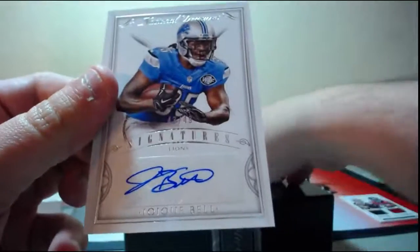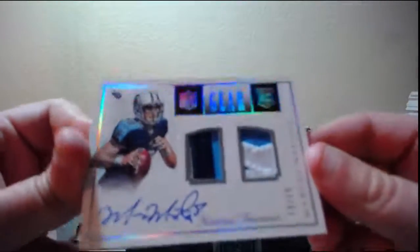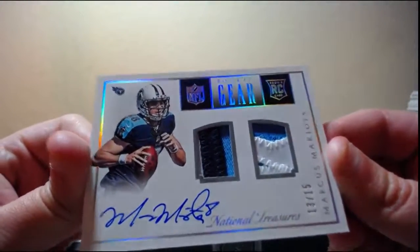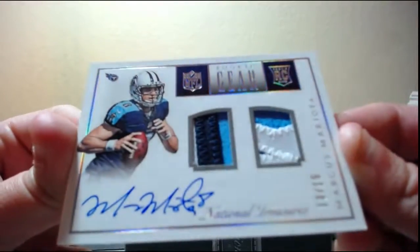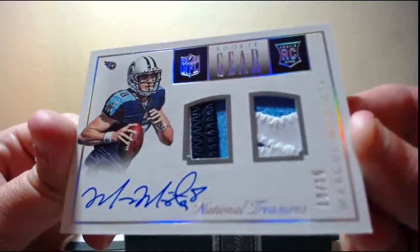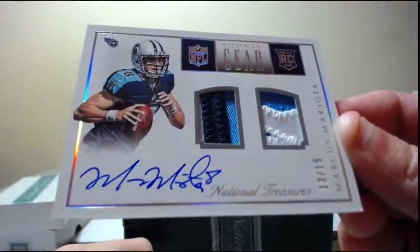I wish he was in the room. He would be stoked. Marcus Mariota, rookie gear, 13 out of 15, three color, two color patch. 13 of 15 on card auto. Jared. Boom! Jared, not from Subway. Finally didn't get a Dorial Green-Beckham. He got like four Dorial. This was a Titans case.